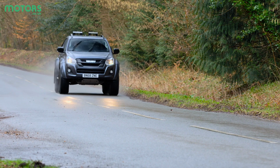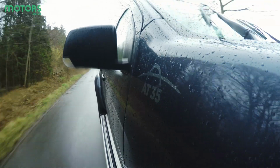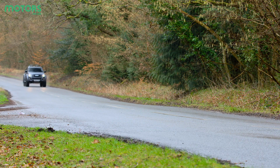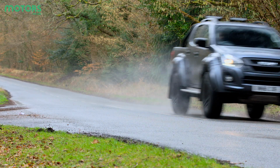So here we are in the Isuzu D-Max AT35 Arctic Trucks. And I think the first point to make about this is that it is very much an off-road orientated car, as in there is nothing about this truck that is geared for being on-road. You've got huge tyres, raised suspension, huge wheel arches. It's not designed to be as comfortable as possible on the road. It's very showy. And I quite like it. I think a lot of people quite like how showy it is.